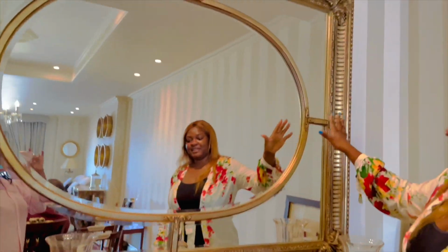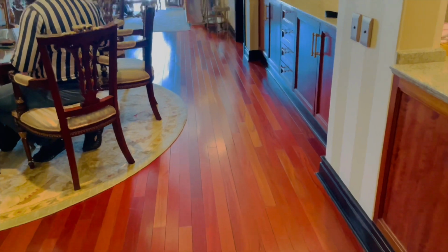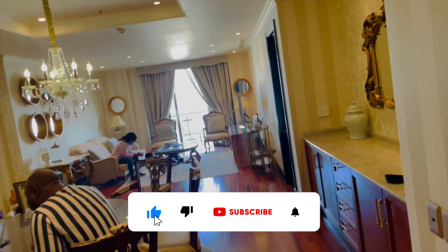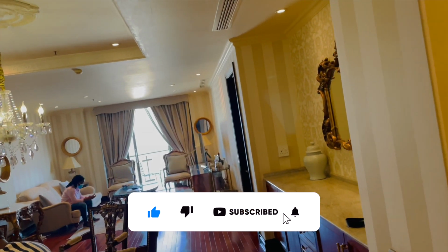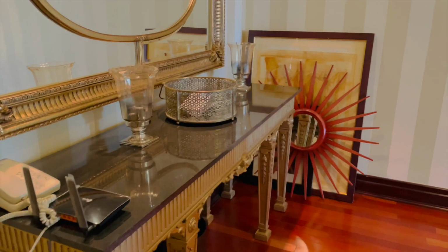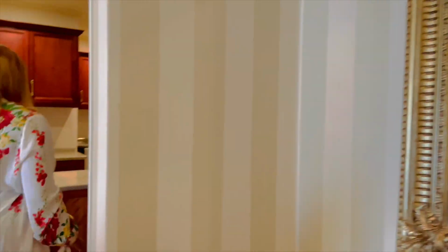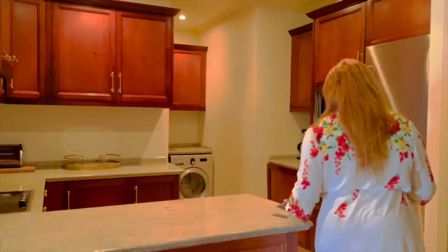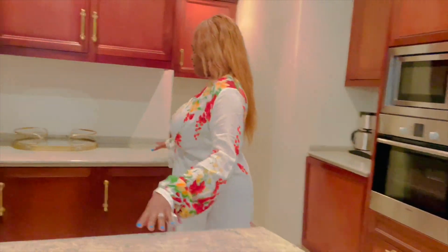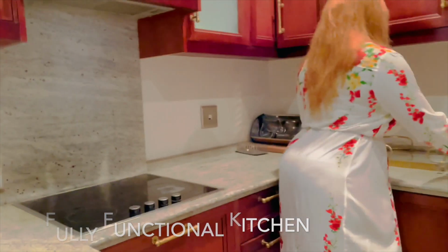So benefit from this uncompromised convenience with easy access to shopping and entertainment centers, as well as prime businesses. It's in walking distance to the Gautrain, the Nelson Mandela Square, Sandton City Shopping Center, Michelangelo Tower Malls, and of course the Sandton Convention Center. Fully functional kitchen. That is true.